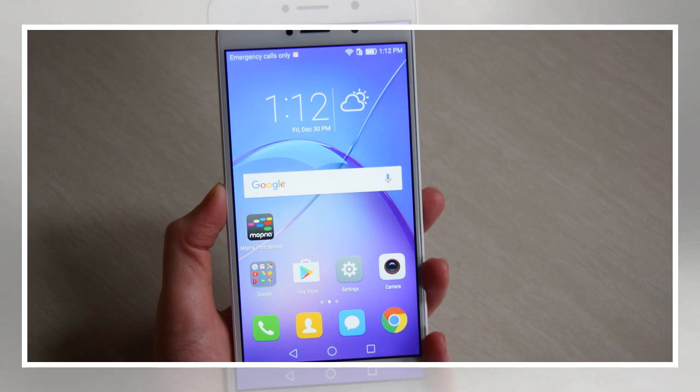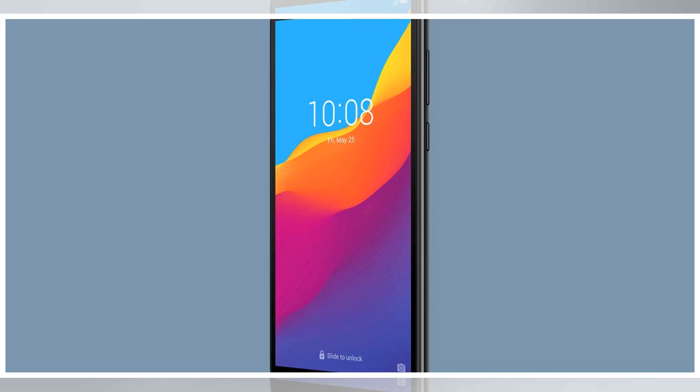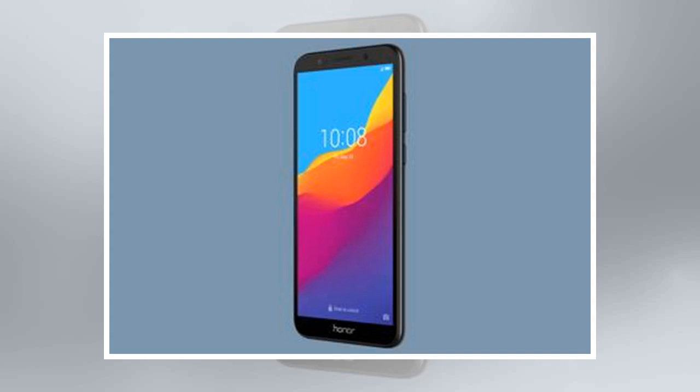And longevity. The Honor 7S has a 3020 mAh battery. There's no wireless or fast charging, and its stamina is nothing special. The phone will last through a day of moderate use, but not much more. This is yet another area where the £50 more expensive Moto G6 Play is far ahead. It has a much larger, longer-lasting battery, and fast charging too.